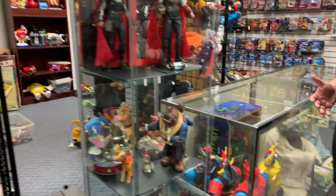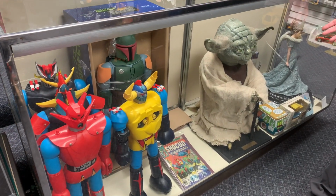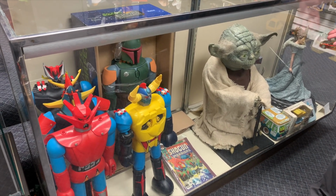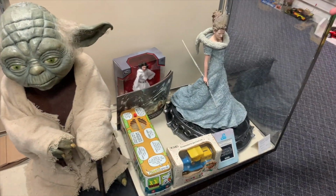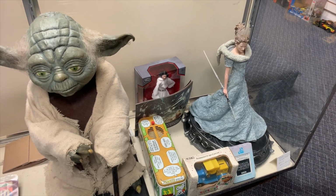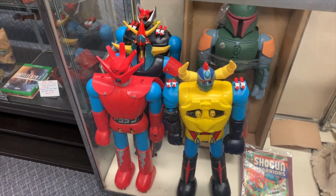And then we go to one of our favorite cases, the Shogun Warriors. The Yoda statue as well. He's always talked about and people are always excited over the Yoda. And then we also do the Ice Queen, very limited. She's pretty hard to find in good condition, so she stays in the cabinet for safety reasons. So this is our fun little higher end collection cabinet here.